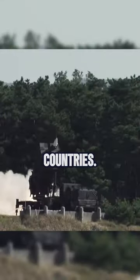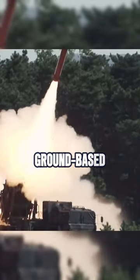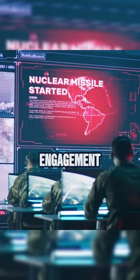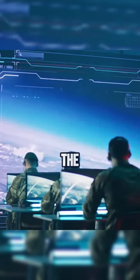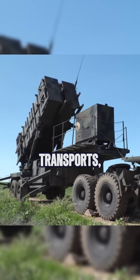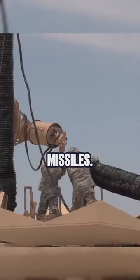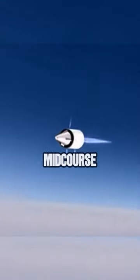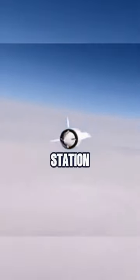and several allied countries. The Patriot system has a ground-based radar that detects and tracks incoming targets, a mobile engagement control station that coordinates the fire control and communication functions, and a launching station that transports, points, and launches the Patriot missiles. The missiles use a track-via-missile guidance system that receives mid-course correction commands from the ground station and acquires the target in the terminal phase of flight.